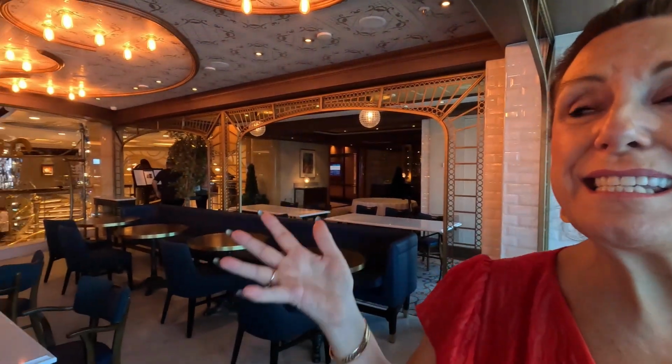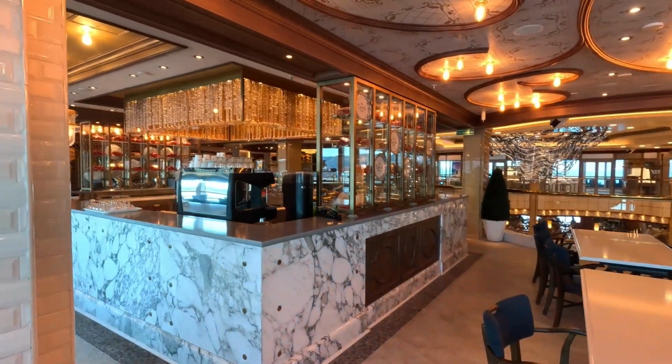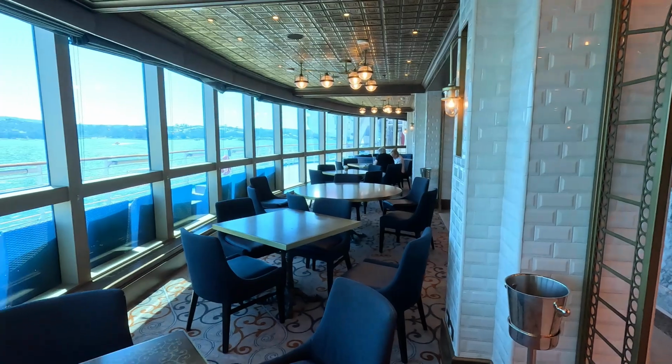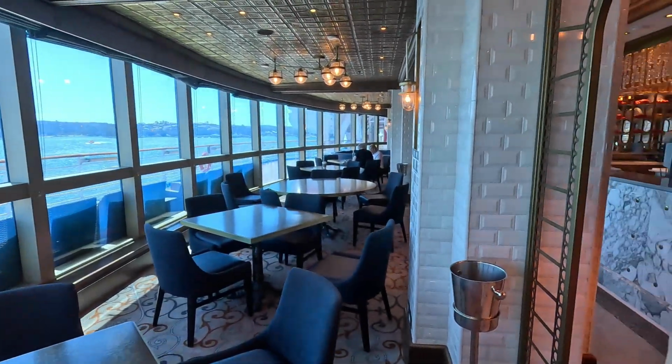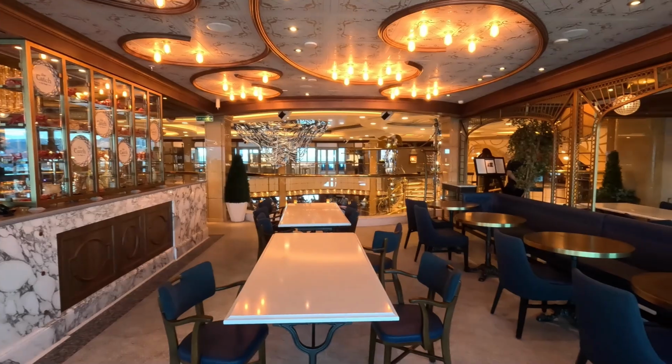This is the restaurant called The Catch. And as you can imagine, this is where you get your seafood specialty dining experience. That was a mouthful, wasn't it? I've had a look at the menu and it is quite spectacular. All things seafood, looks absolutely amazing. We've booked in for this one. This is a beautiful area, just off the Piazza on level 7.